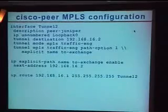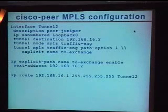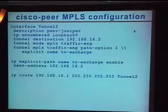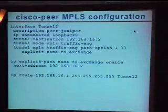Similarly on the Cisco side, pretty much the same magic. Build a tunnel to the exchange router. I still need to do the explicit path, it turns out, or it doesn't work. At least I believe that's the case. And again, I set up a static route pointing to the real BGP peer, pointing to the tunnel, so that BGP can pick it up as the next hop.